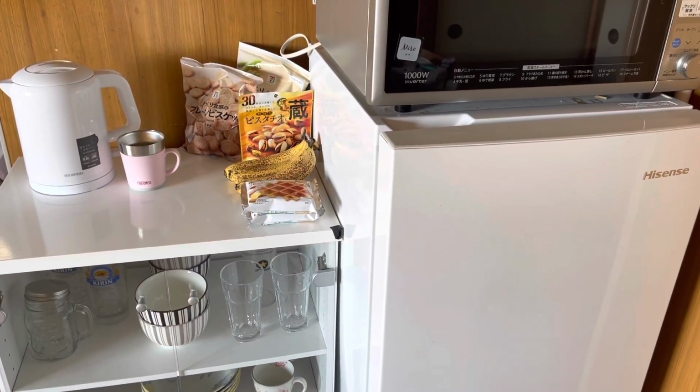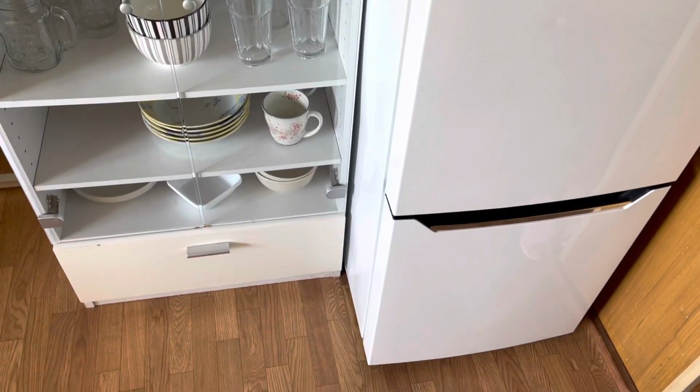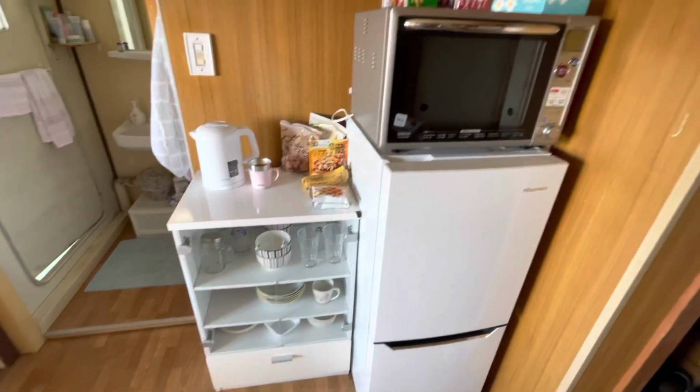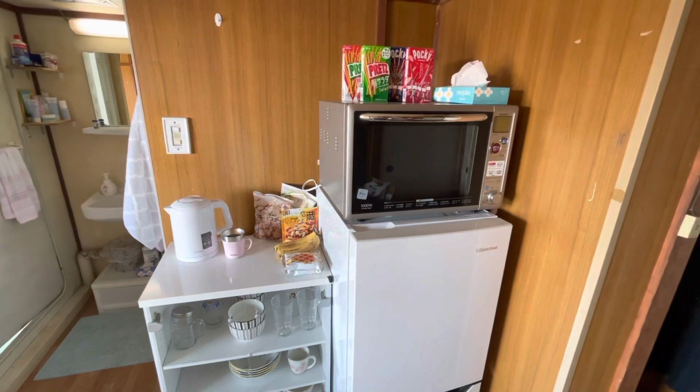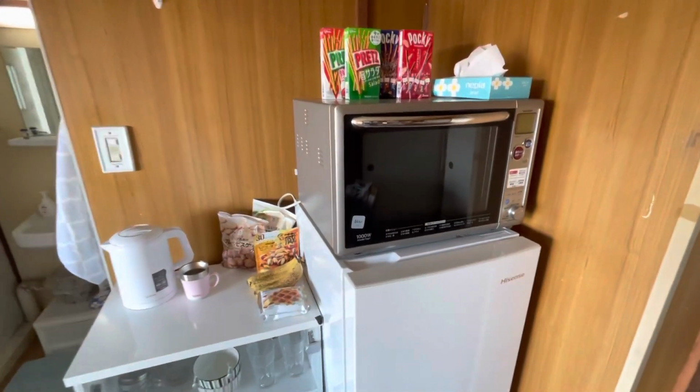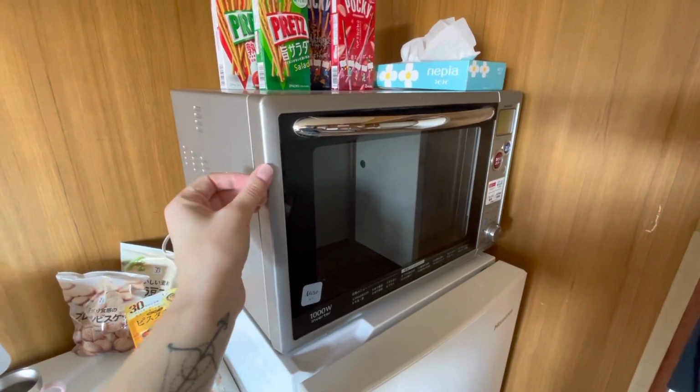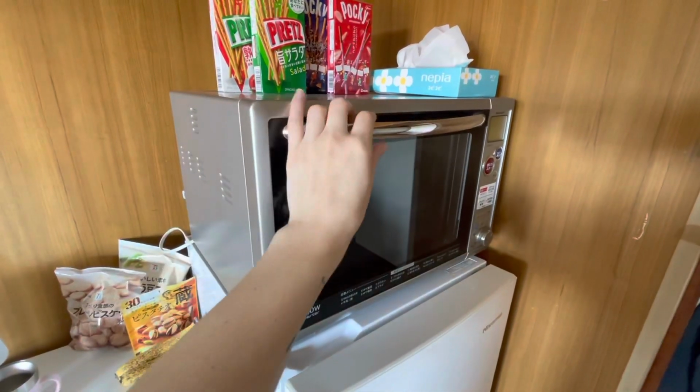Let's go over here to my, I don't know, kind of like my coffee area, plate area, convection oven area. Did not buy any of this stuff, but this is a microwave oven kind of situation.